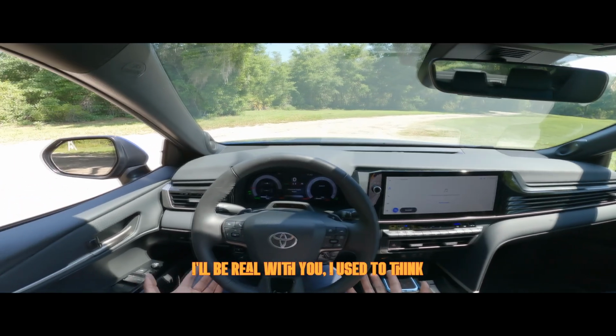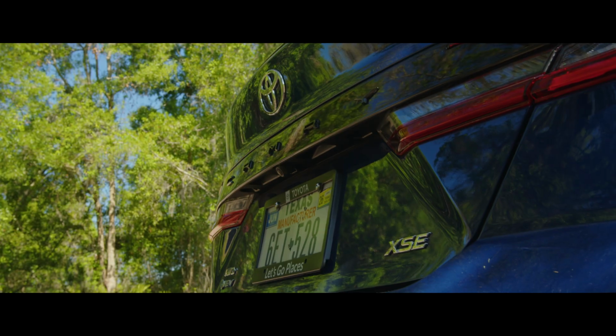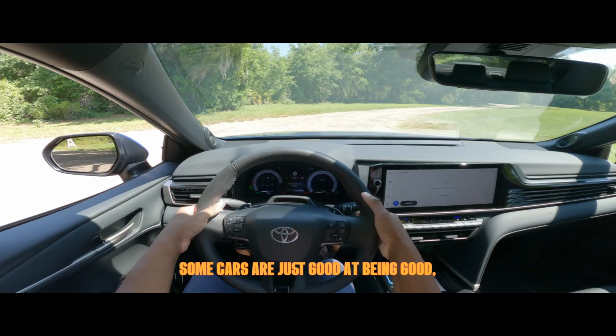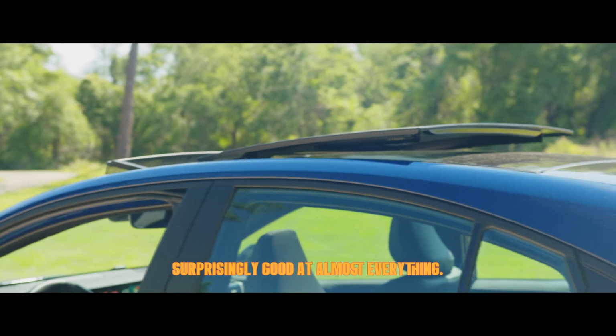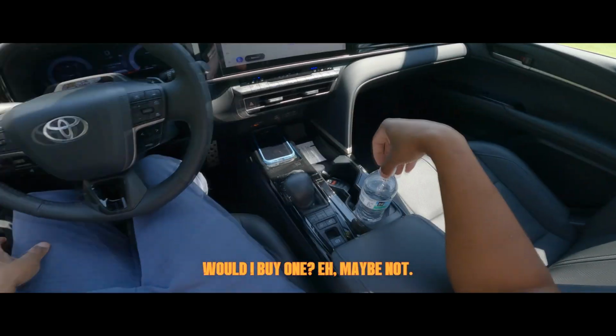I'll be real with you. I used to think hybrids were boring, and most of the time they are. But driving this reminded me that not every car has to be a project or a performance build. Some cars are just good at being good. And this one, it's surprisingly good at almost everything. Would I buy one? Maybe not.